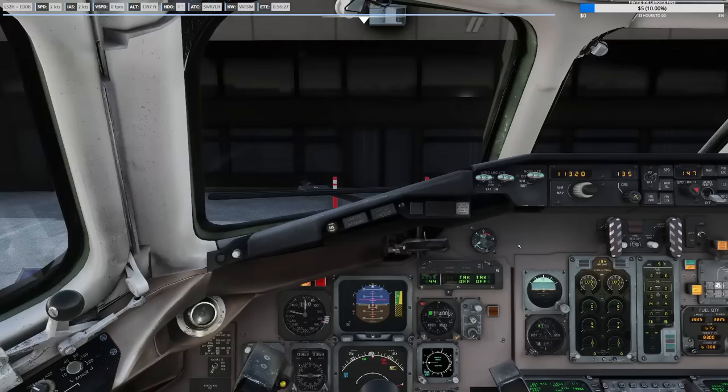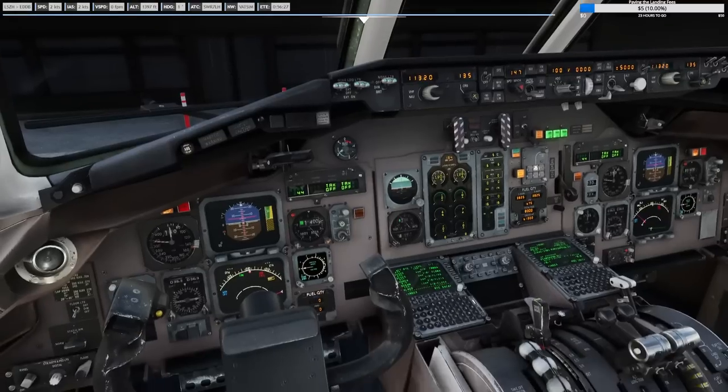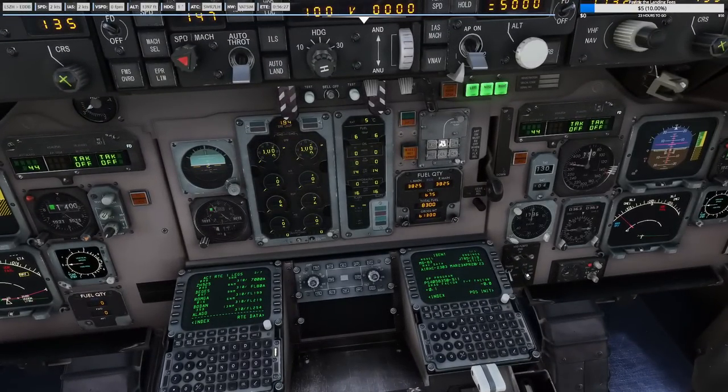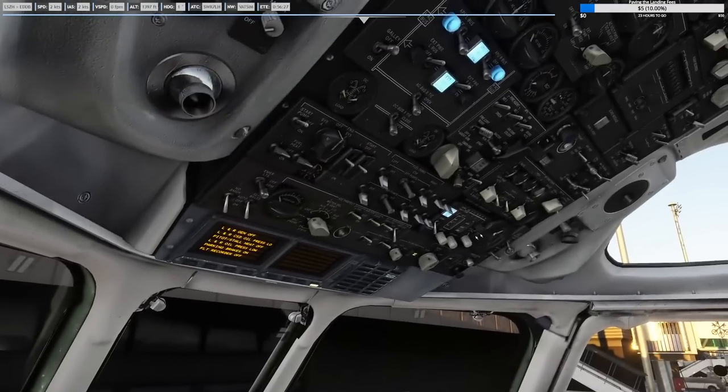Swiss 7 Lima Hotel request startup. And of course, someone's talking over it. Everyone talking over one another today, it seems. And he answers the other one first.